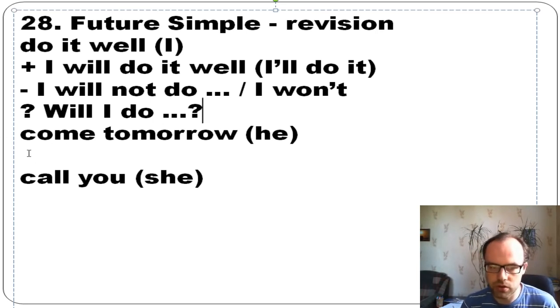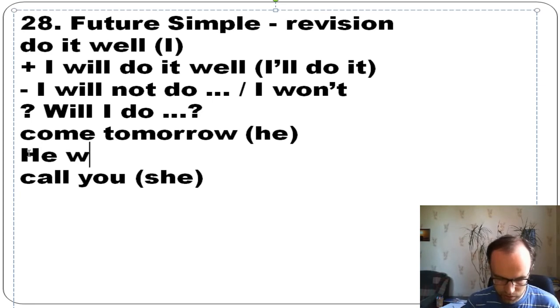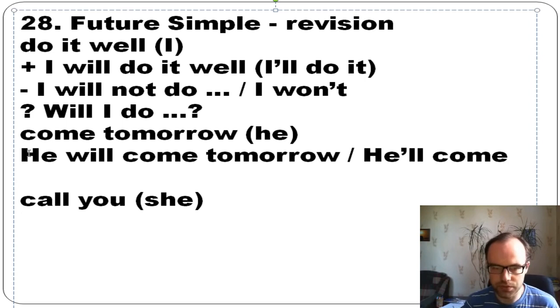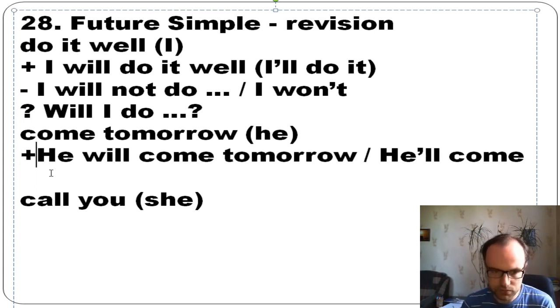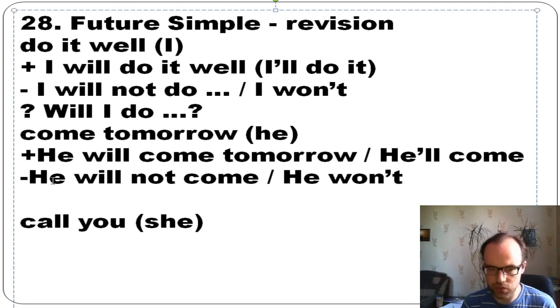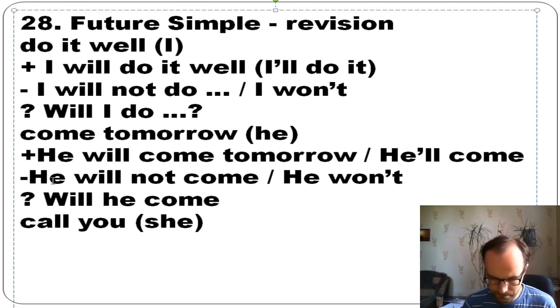Okay, come tomorrow here. He plus will, plus verb. He will come tomorrow. He'll come tomorrow. Or you can use a short form, so he'll come. He'll come tomorrow. Next, so it's a statement. You see, what about a negative form? Will not. So he will not come tomorrow, or he won't. He won't come. He won't come tomorrow. Good. What about a question? So we put will in the beginning. Will he? Will he come? Will he come tomorrow?